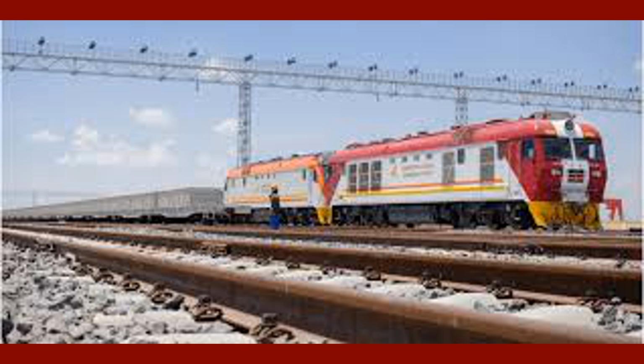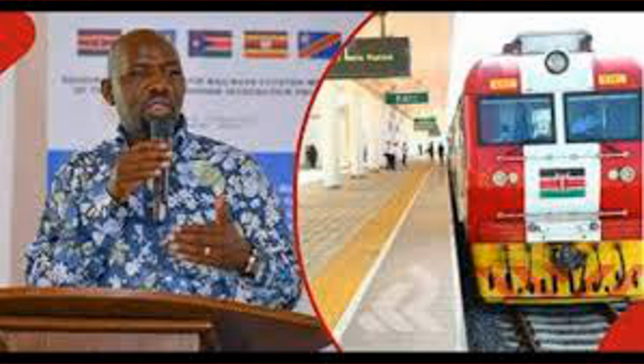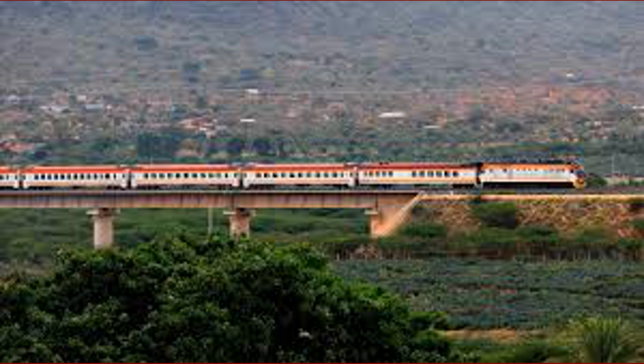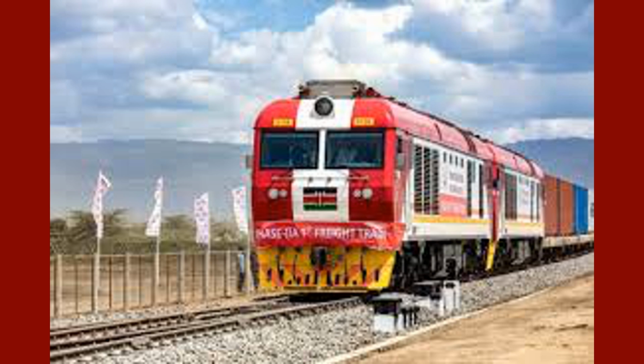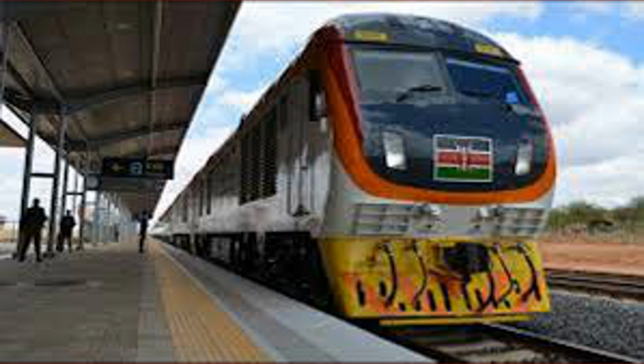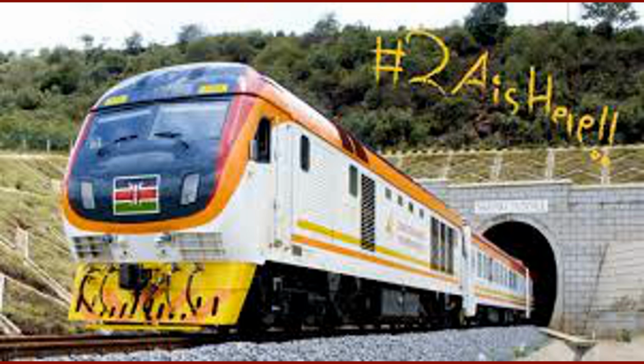What is the SGR extension to Malaba? SGR is a modern high-speed railway system being built to improve Kenya's internal transport network. The extension of the SGR from Naivasha or Suswa to Malaba will connect Kenya's central region to the border with Uganda. Malaba is an important border point that handles a significant volume of trade between Kenya and Uganda, and this extension is expected to improve the efficiency of transporting goods across the region.